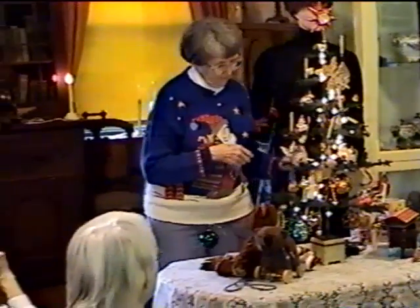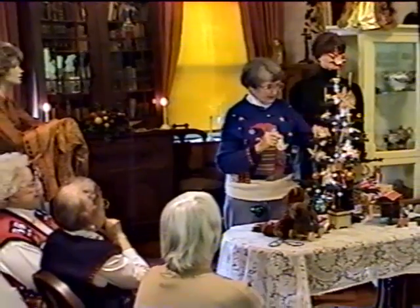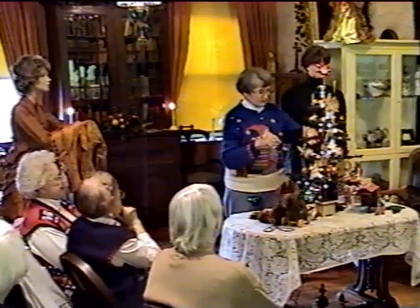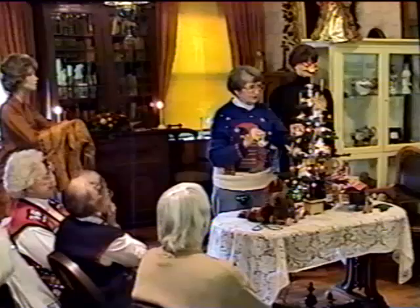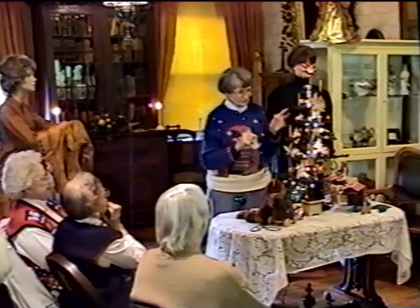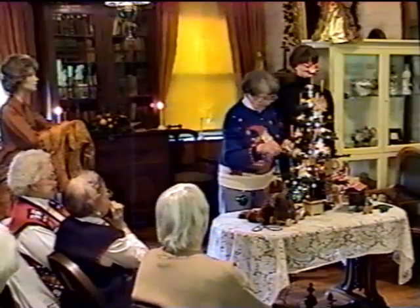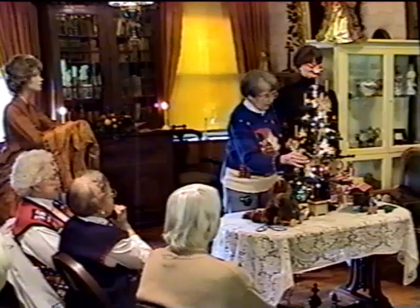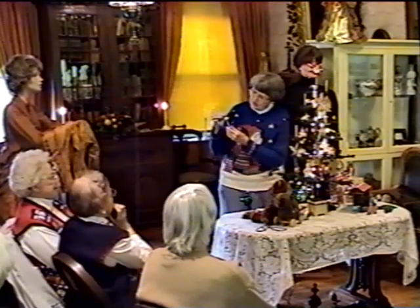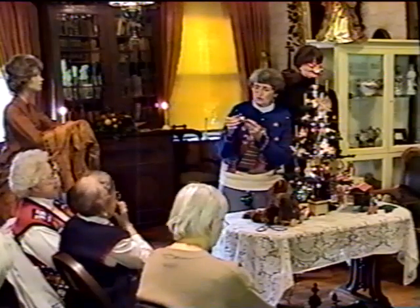To store that tree, do those branches fold up? Yes, they'll all fold flat. And then I just leave these little lights on. I take the candles off and I leave the lights on to give the effect of having the little candles, because I can't light the candles. But here's a nice little ornament that looks like a lamp. These were quite popular, and most of these were blown in molds.